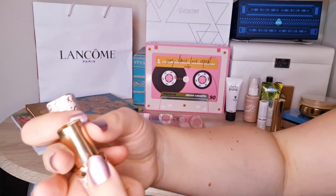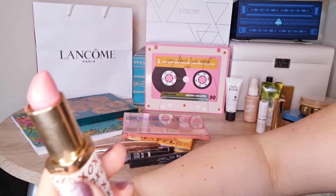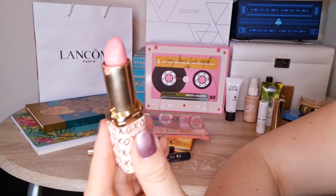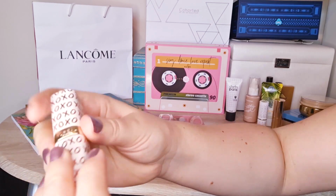And then this one I only used once. This is L'Oreal in the shade... what is this? I always forget what this is, even though I like it. Rose Tongue. It's really nice. It's got like an iridescent shine to it, but I only used it once and I thought I'd use it more, so I'm going to roll something else in.